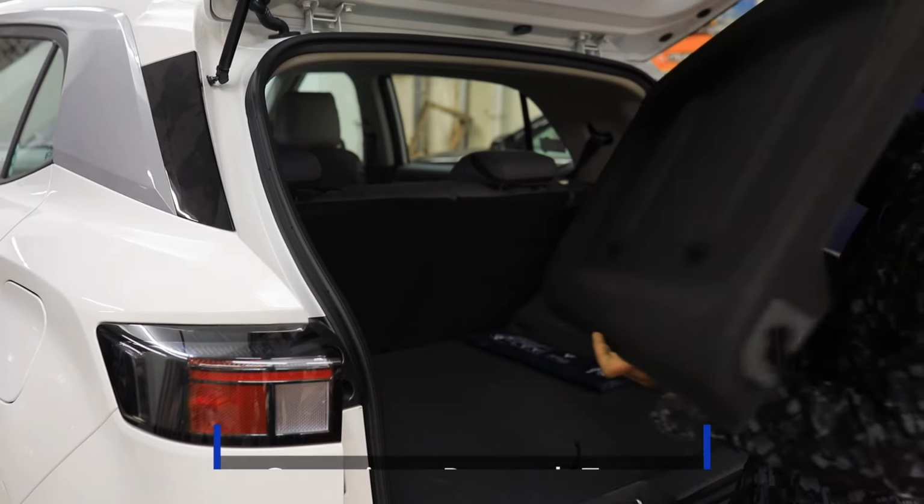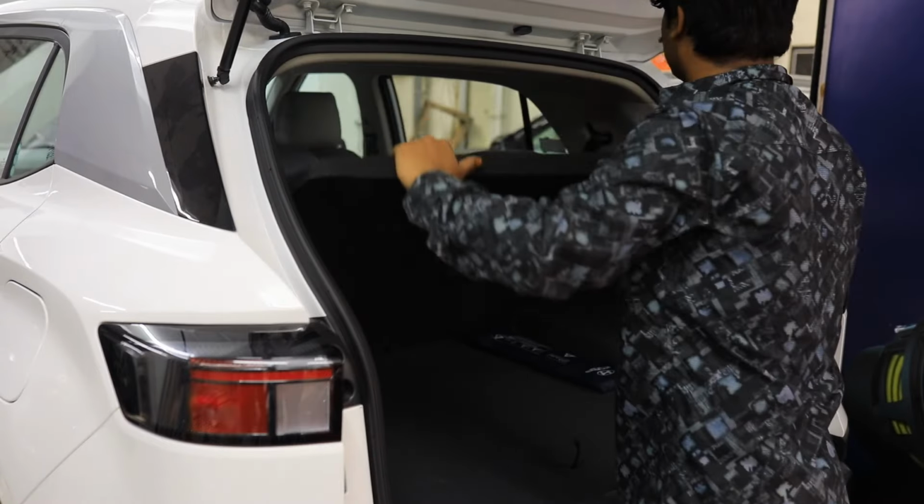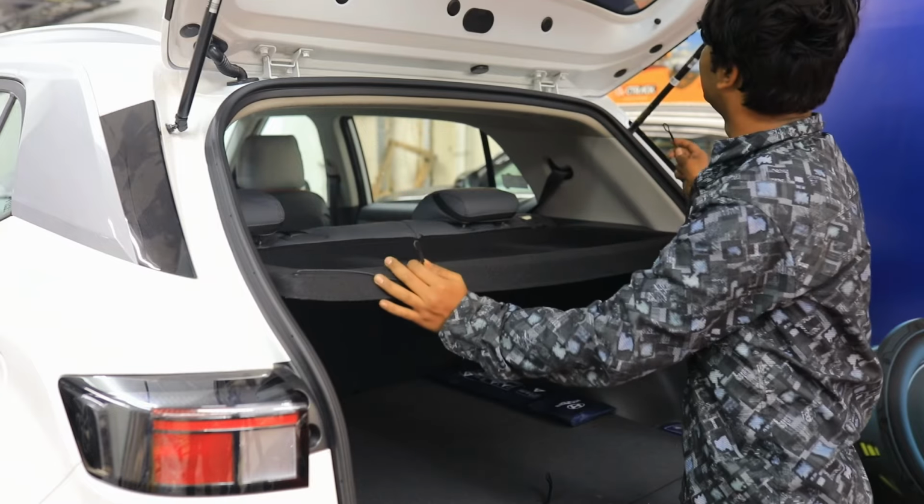We have also included a genuine parcel tray in the trunk. This tray offers an organized way to store items and helps keep the cargo area neat and tidy.